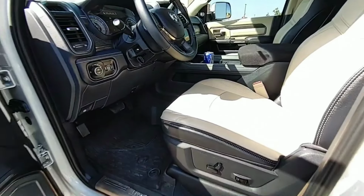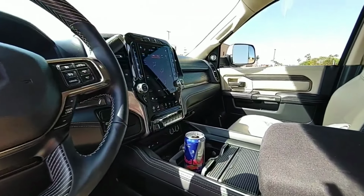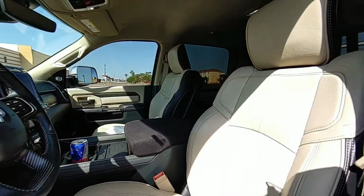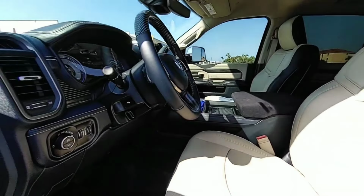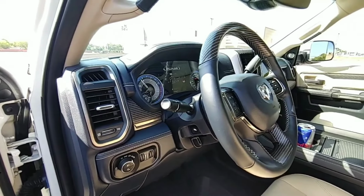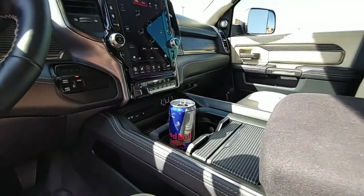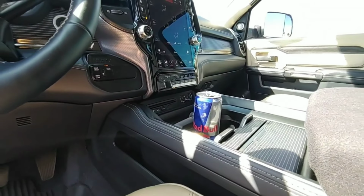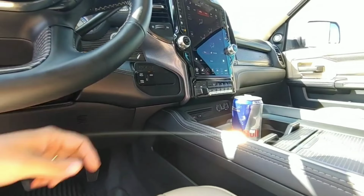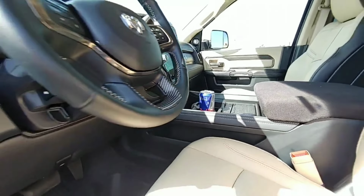All right, so taking a look inside of this truck, you can see this has the 12-inch Uconnect display on it. Beautiful two-tone leather interior. Absolutely gorgeous. Ram absolutely nailed the interior of these trucks. He's got all the upfitter switches as well. It's got 6 upfitter switches, just like the 450. He's got his push-button 4-wheel drive right here. Love the beautiful leather trimming here.